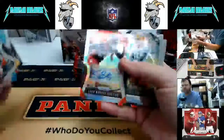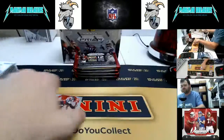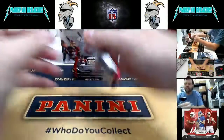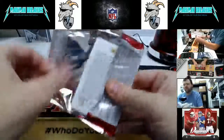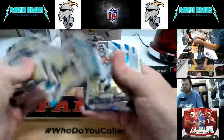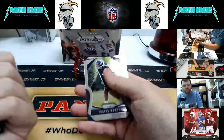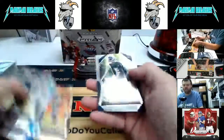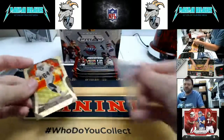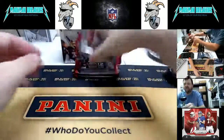Autograph, Sean Murphy-Bunting, Tampa Bay, Silver Auto. Oh, yeah, there we go. And we have Antonio Brown, 1 of 5 for the Raiders. I cannot believe it's literally the player with the biggest, I don't know, what do you want to call it? Antonio Brown, 5. Raiders get that one.